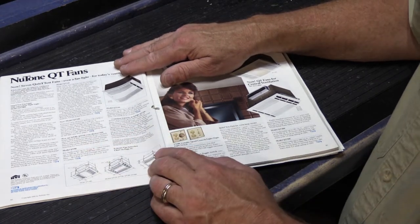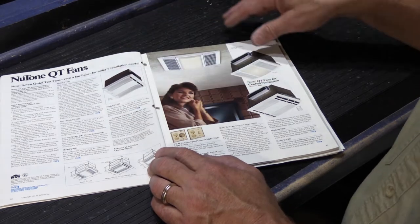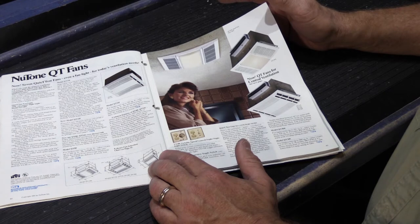Back in those days in the early 70s, a QT80 was rated at 80 cubic feet per minute at anywhere from 1.5 to 2 sones, depending on what year catalog you were looking at, because it seemed to change over time. Sones are a noise rating for a bathroom exhaust fan.